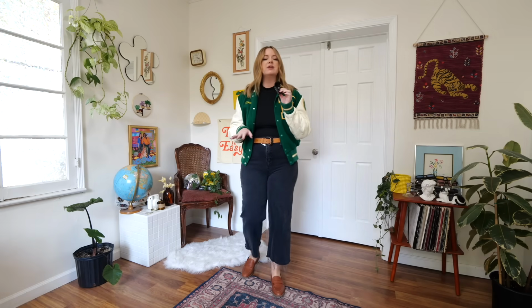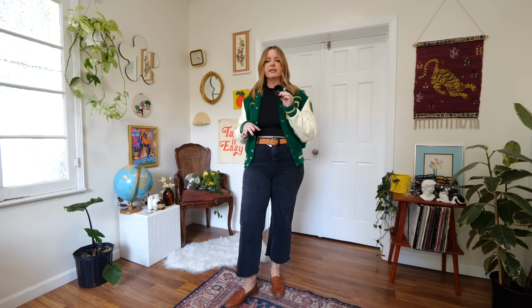All right, and here we have the last one. Honestly, it turned out a lot better than I thought. It's just not exact. It's definitely the one that I feel is the least similar to what her outfit is, but you get the general idea.